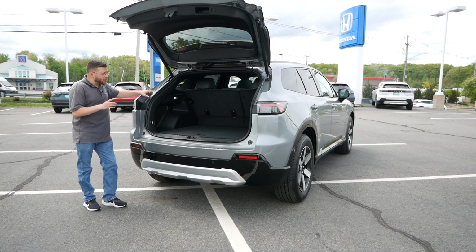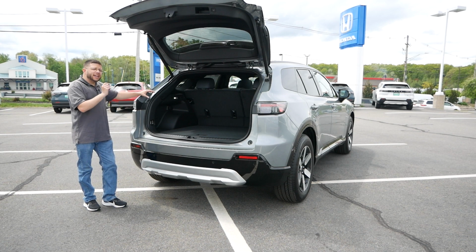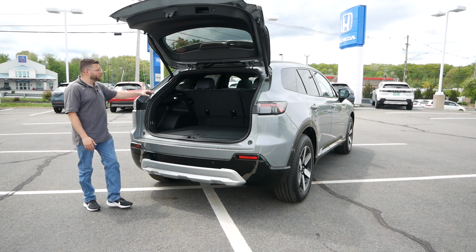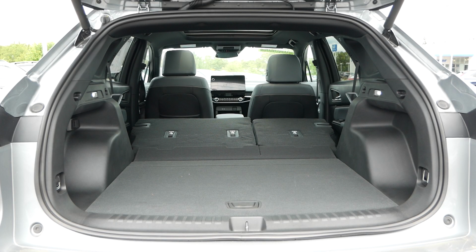What I also want to take note of with this cargo area is that even though it's not as deep as, say, a CR-V, Pilot, or Passport, it is very wide. And because of that width, you can store a lot of items, and that's what makes it a very practical choice. Then with the second row seats folded, you're looking at right around 57.7 cubic feet of room, once again falling right in line with its closest rivals. So if you're looking for your first EV and you want that interior space, you want that practicality, you want that cargo room, that's what you have here with the Prologue.